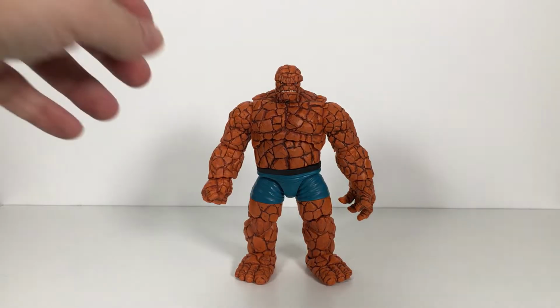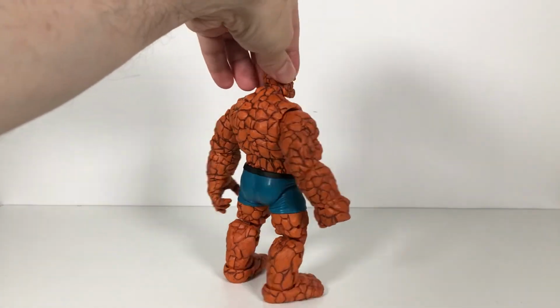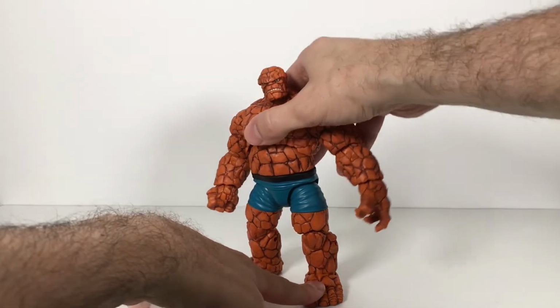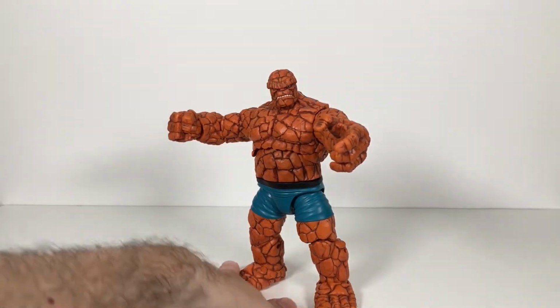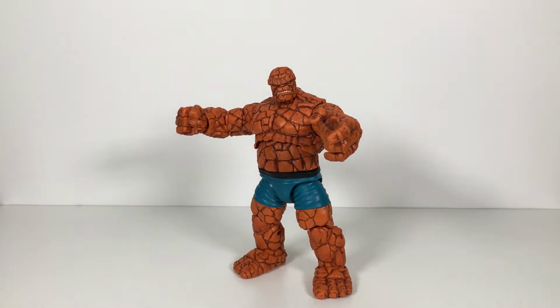All right, guys, and that's it. That is my review of the Marvel Legends Walgreens exclusive The Thing, out in stores now. So get out there, get hunting, because this is, so far, there's some time left, the Marvel Legends of the year, and he's going to be high on my overall list for sure. Just an incredible piece from top to bottom.